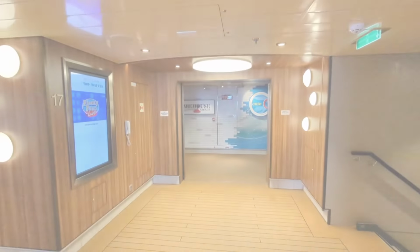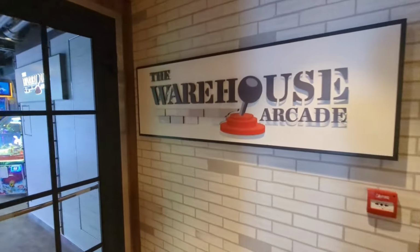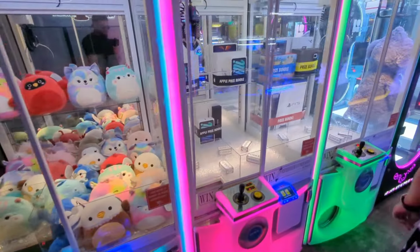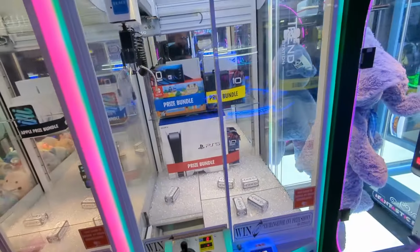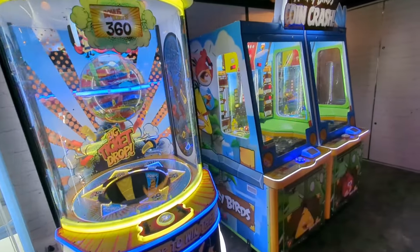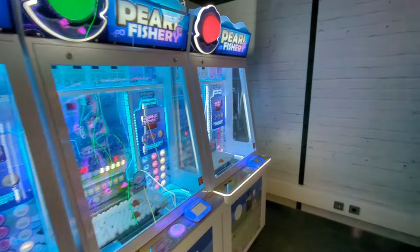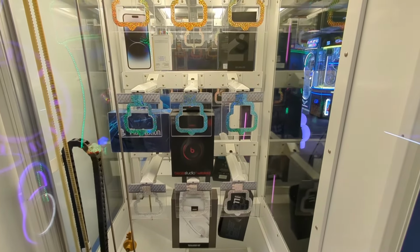All right, next stop. Okay, guys, here we go, for all you gamer dorks that can't stay away from your video games. Here is the warehouse arcade. Let's see what this looks like. Okay, we got these little, what do you call these machines right here? The grab. Yeah, whatever, the grab. Man, somebody tried to open this right here. Well, nobody's in here. Dang. I like those things. You gotta spend $1,000 to get something though.